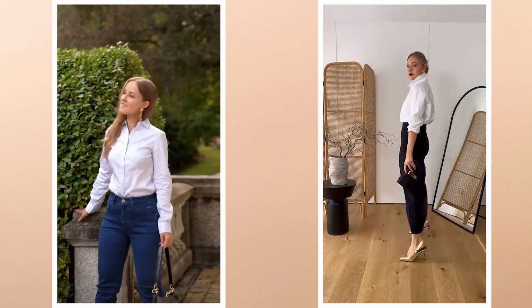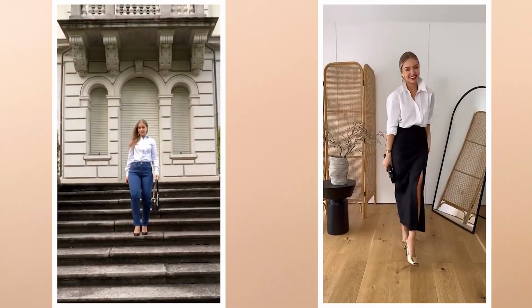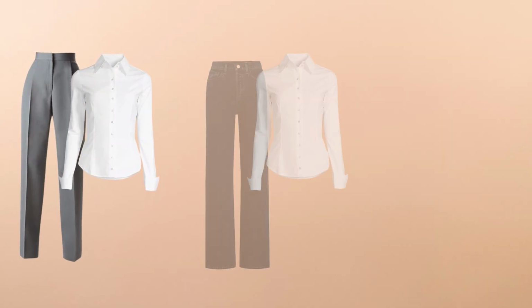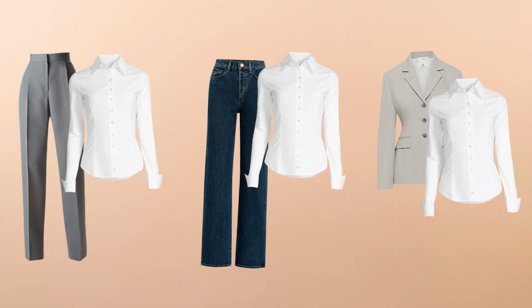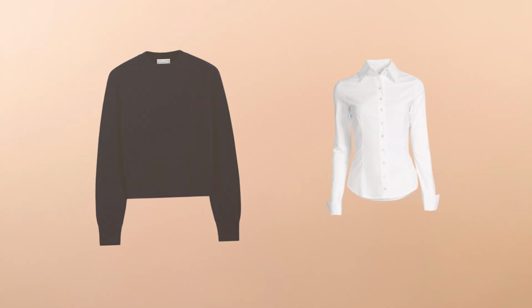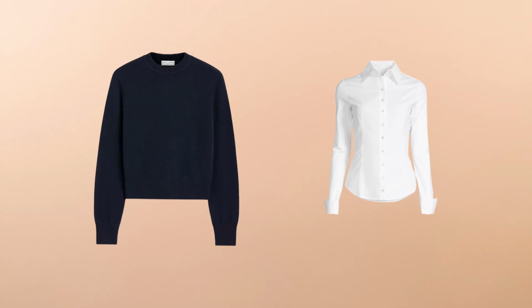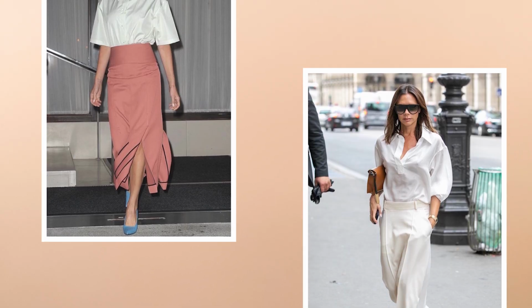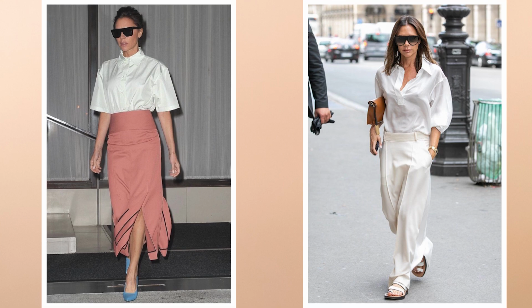Look for a structured collar, a sharp cuff, and fabric that holds its shape like cotton poplin or a cotton silk blend are both excellent choices. This one piece goes with everything. Wear it tucked into tailored pants, open over denim, or under a soft blazer. On cooler days, layer a neutral cashmere knit over your shoulders like Victoria, offering warmth without bulk. And her go-to secret? Unbutton the collar or let the cuffs peek out. Just enough detail to feel styled without feeling overdone.